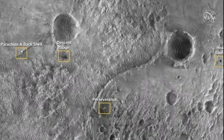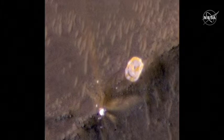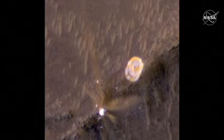And as a special treat, HiRISE was able to actually acquire the entry, descent, and landing event from their perspective, and we can never have enough images of this activity, so this is a fantastic view. But I'm going to send it back to Dave here. As part of this suite, we have one more surprise, or one more gift, I'll say, that we've been able to receive from this package. Over to you, Dave.